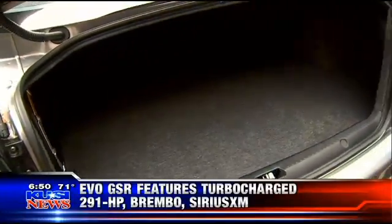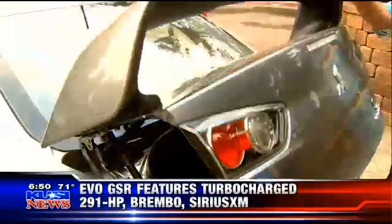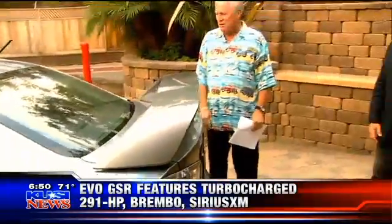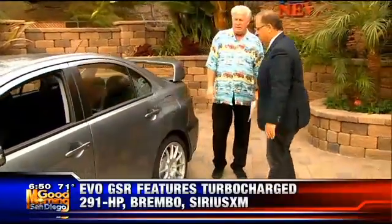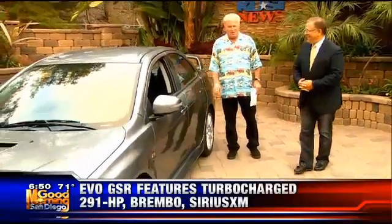What does this thing cost? It starts at about $34,000. Wow. And you don't really need to add a lot of stuff to it. They keep it pretty basic. Again, fuel mileage is good. I'm getting over 20. I got about 22.5 if I keep my foot out of it, which is a key.